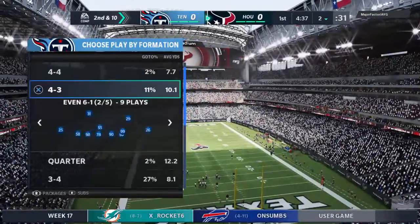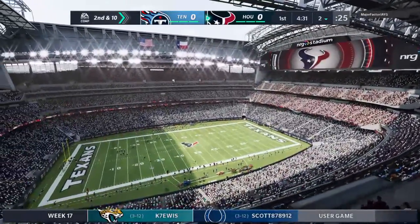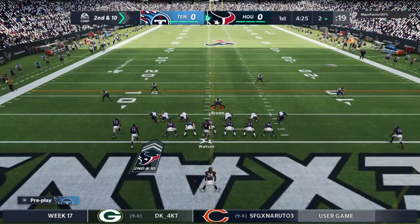No gain on the play there. 2nd down. On the play. 2nd and 10 at the 2-yard line. So after the run for no gain, here's 2nd and 10.